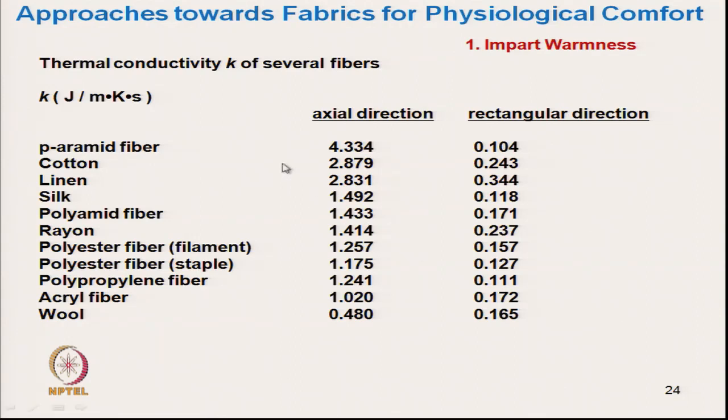And next are the guidelines. There are a few fibers which are normally used for apparel application or garment. These are the thermal conductivity in axial direction and the transverse direction. So, these are the guidelines if we want to incorporate thermal insulation, we may select. Like wool, if we see, wool has got least thermal conductivity. So, if we use wool, obviously, it will give the insulation.